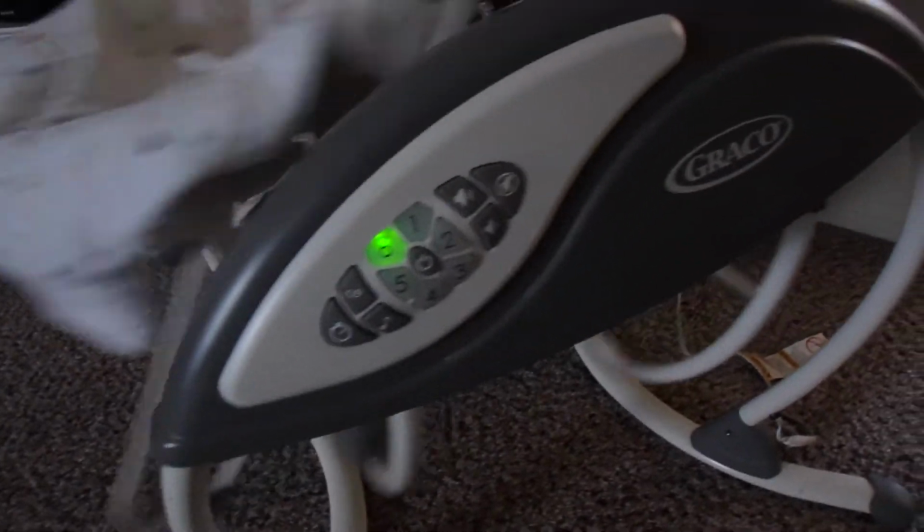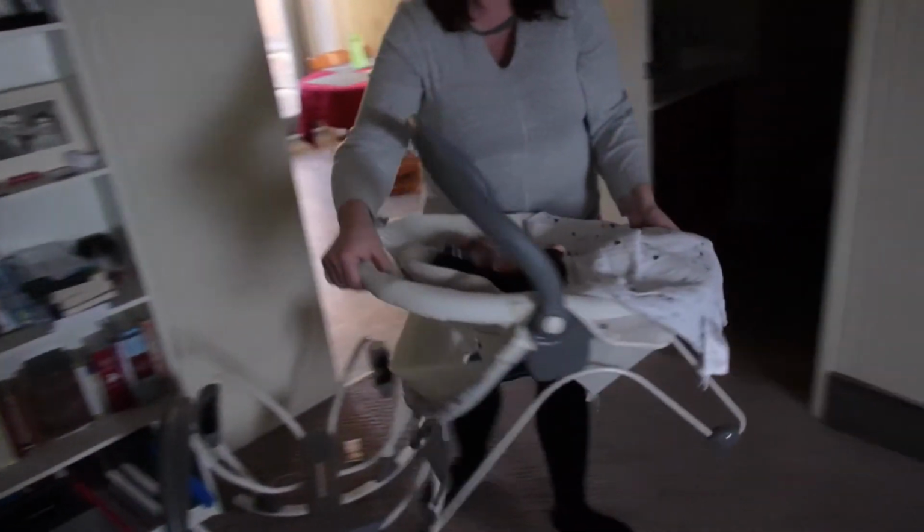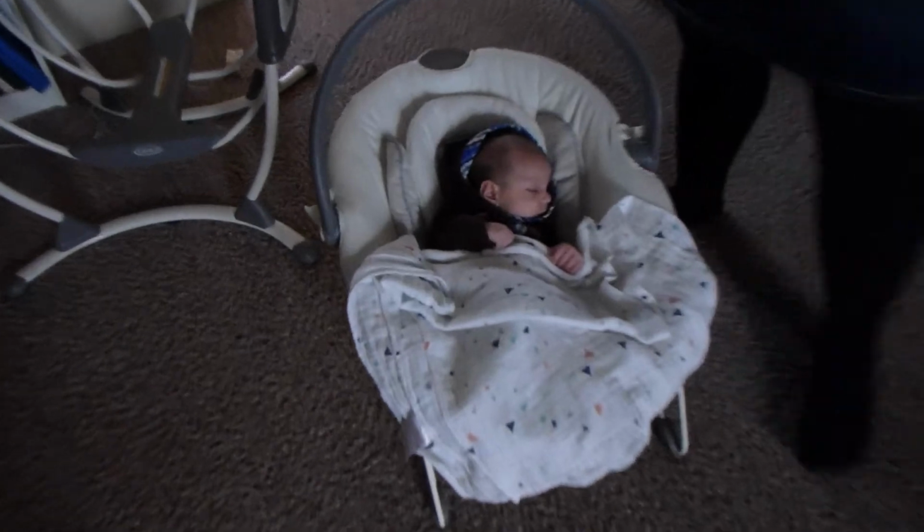And it's also nice that I can take out the bouncer and bring it into the kitchen if I'm doing dishes or something, and it's just right there, and then I can pop it back in, and he is a glider again when I need it to be a little bit more movement, and he just needs a little bit more to help soothe him.